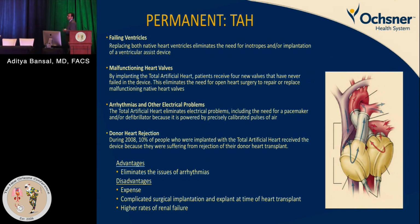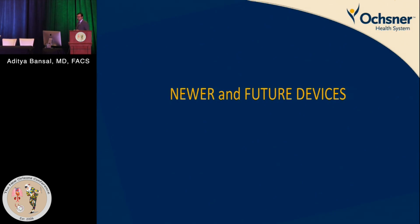Post-transplant, massive patients coming back, especially younger individuals who have undergone transplant, they come in with massive rejection. Those are the patients that can benefit from total artificial heart. Disadvantages: expense, and a higher rate of renal replacement therapy needed after total artificial heart placement.